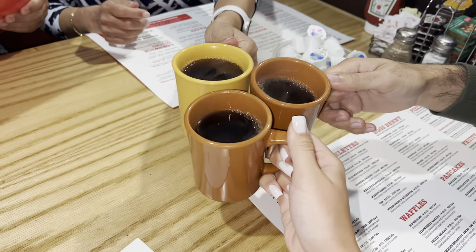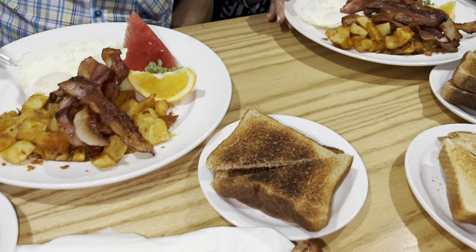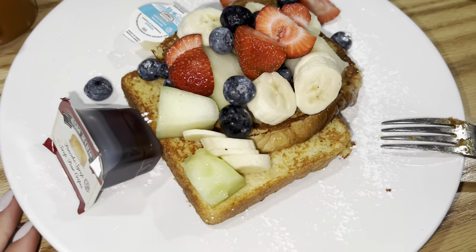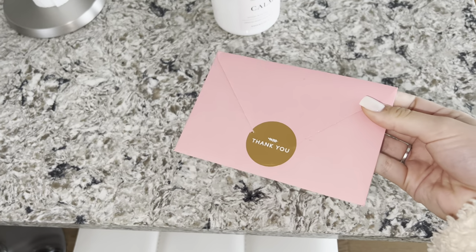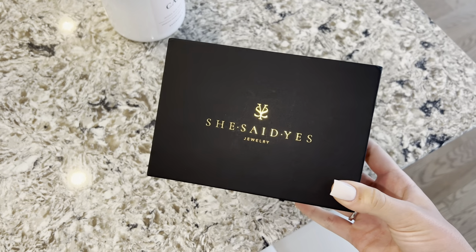Alrighty, you guys, so then we went out for breakfast with Jay's parents and we obviously had to cheers. We got a bunch of food and it was so delicious. It was such a good time. And then I also got some French toast. It was so good. And then I came home and I checked the mail and I got this letter from Amanda Kate's baby shower. It was like a thank you card.